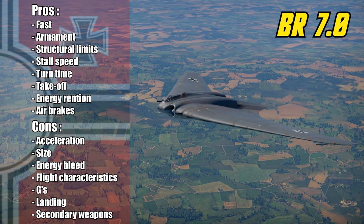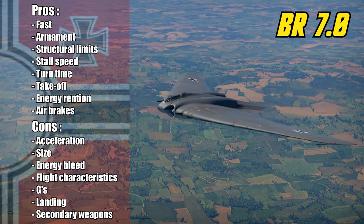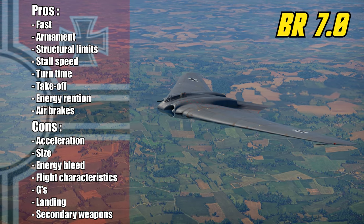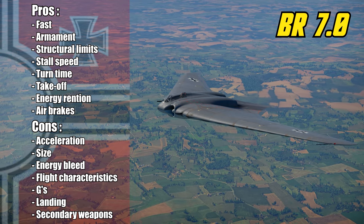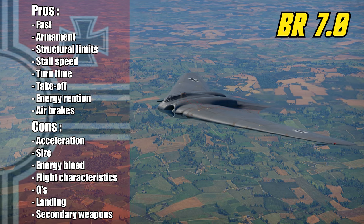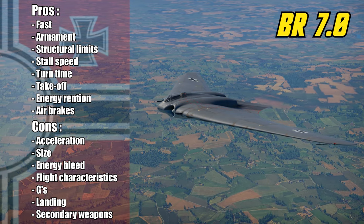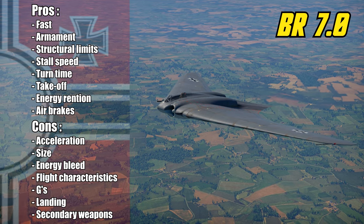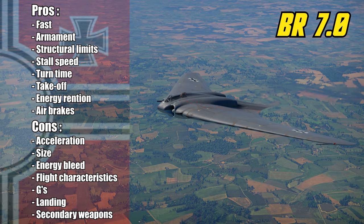Flight characteristics. The 229 is not easy to fly effectively. It has a bad rate of roll and even worse yaw rotation. It's heavy to control and needs a long time to line up a target. It also has control issues when you turn tightly, and the gun reticle can snap into place for the lack of a better explanation. And that makes an aimed shot very difficult and at times impossible.